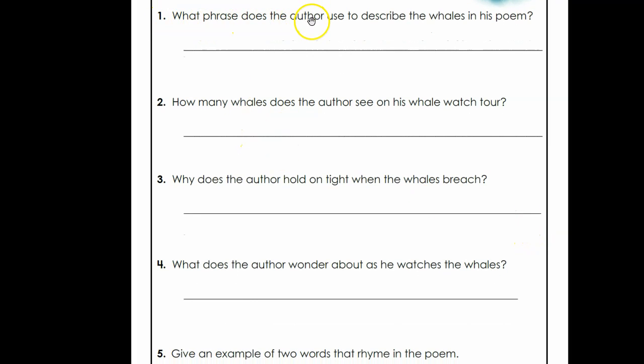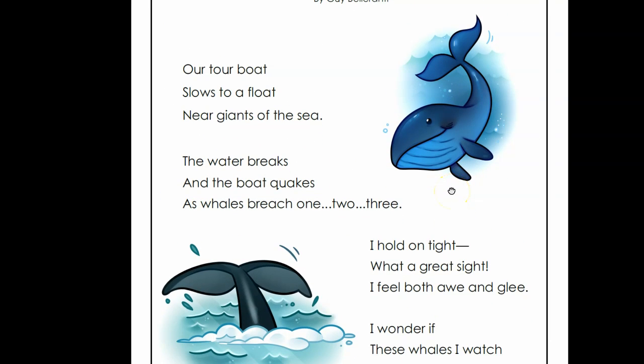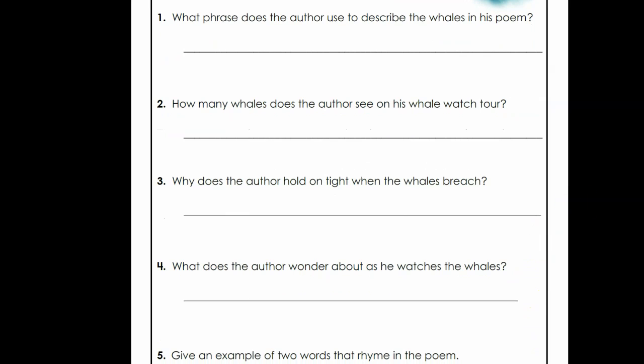It says, what phrase does the author use to describe the whales in this poem? Well, if I go back to the text, what phrase does he use to describe them? Anybody? Okay, phrase, not word. Eloise? Okay, keep going. Giants of the sea, because the question was, what phrase, not what word. So you're right. Giants of the sea. That's what he used to describe them.